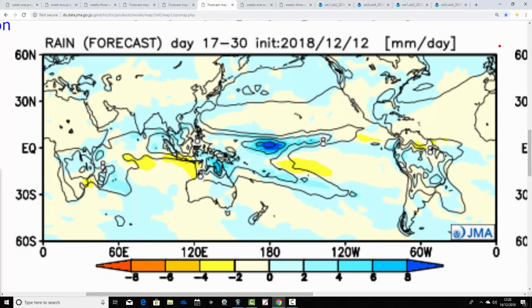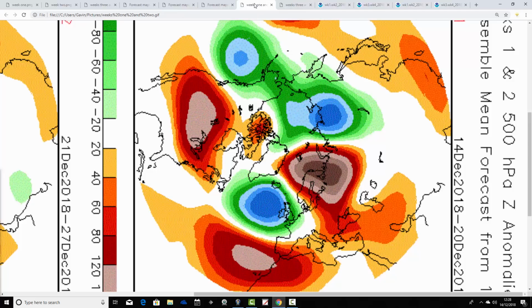Precipitation anomalies are still coming out above average, so a very unsettled month to come and generally quite mild, albeit I think there's a chance of something a bit colder over Christmas. Right, we'll see what CFS V2 has to say next.